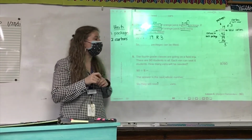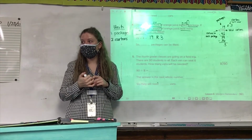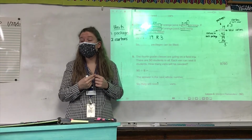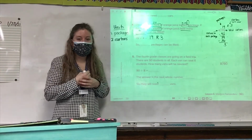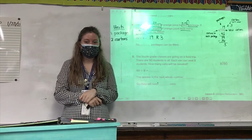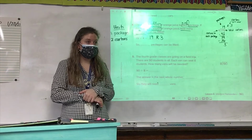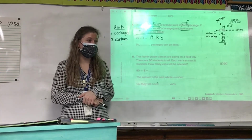How many full packages do we have? Victoria. We have 19 full packages. And then we have 3 cartons left over. So we need to figure out how many packages can be filled. Now this juice factory is sending these to the grocery store. Are they going to send those 19 full packages and then send a 20th package with only 3 orange juice cartons in it?